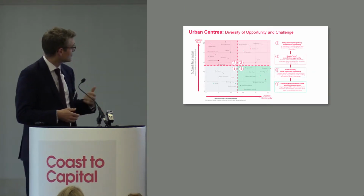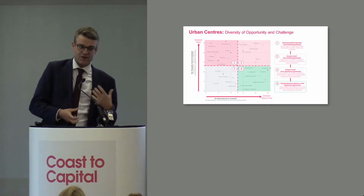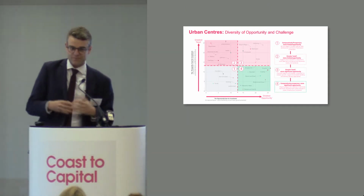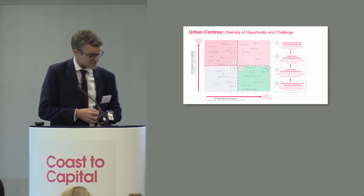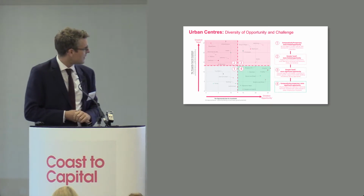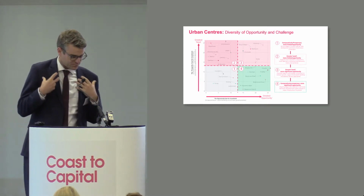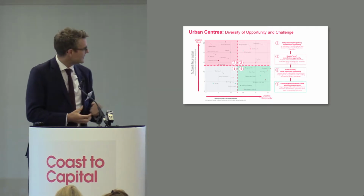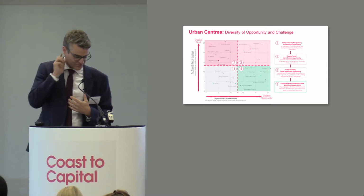Places like Littlehampton, Shoreham, Lewes, Caterham. These are places that need a short-term intervention to diversify high street uses, maybe bring some new economic activity into the centre. To the right, there are locations where there is both need and opportunity. So there's potential to grow, there's potential to diversify, but there is a need for investment, and there's maybe a gap in terms of the will of the private sector to invest in that.